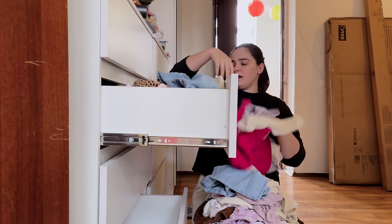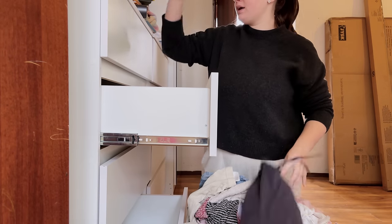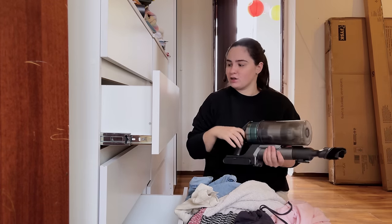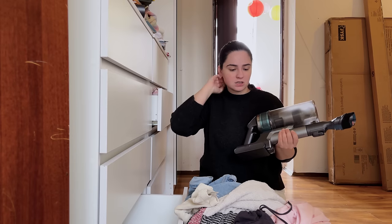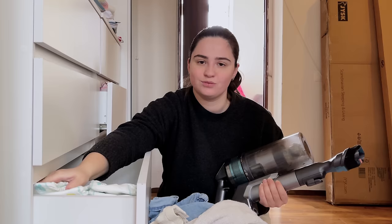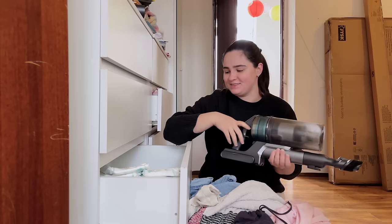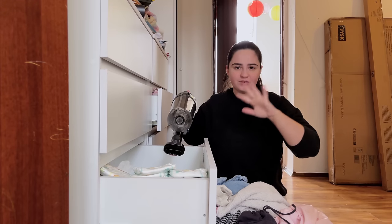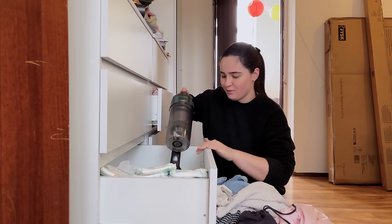Like for Agatha, I have vacuum bags, and these clothes were in vacuum bags, but while I was putting everything in places yesterday, the kids found the vacuum bags and took everything out, as always. So yeah, I usually hide them somewhere very, very far where kids can't reach them.